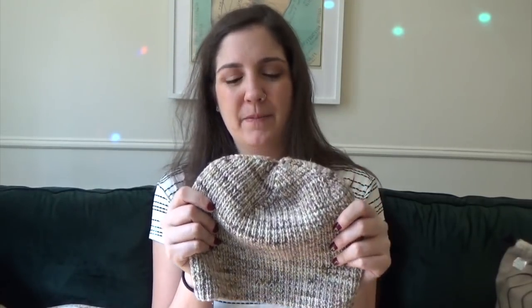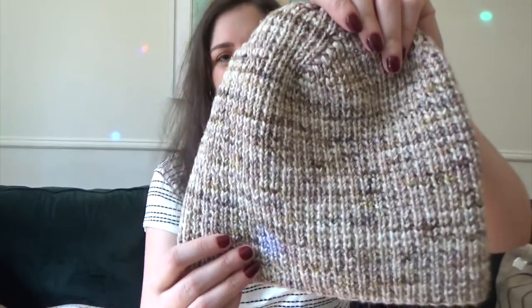I just needed some sort of sense of accomplishment. And then watching Julie of Sweet Sparrow Yarns knit on her Tegna sweater, she is just flying on that thing, and seeing hers desperately makes me want to cast on one of my own. I really want to knit the Tegna right now, but anyway, who knows, maybe I'll cast on Tegna with one of my sweater quantities that I have in my stash.